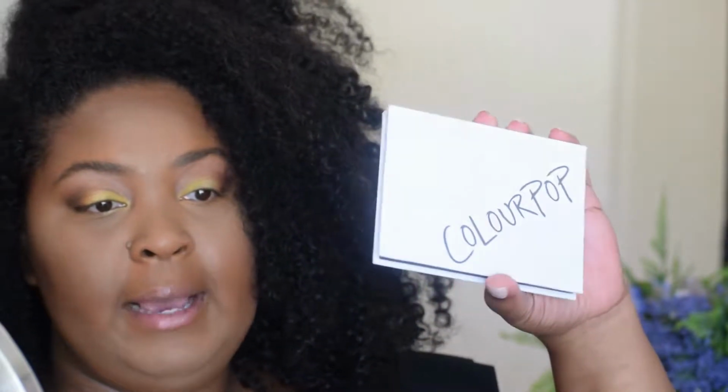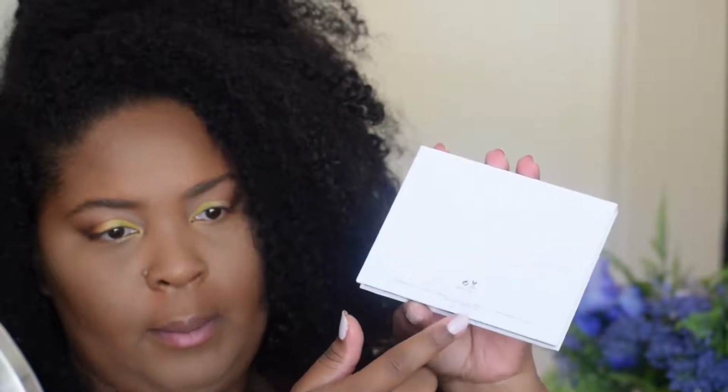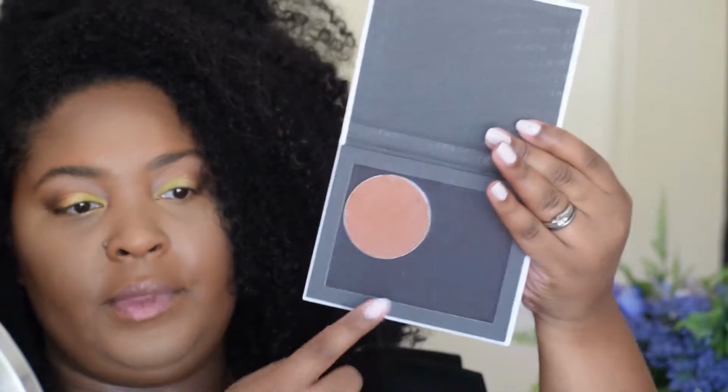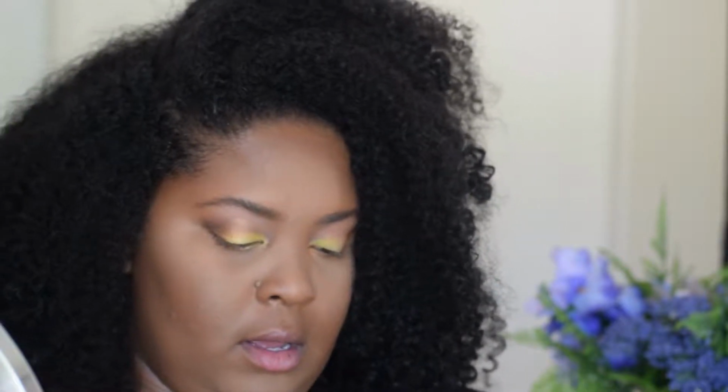And I'm gonna put this in the palette that I bought. Let me open that. So this is what the empty palette looks like. It just says Colourpop, and on the back it's engraved or raised lettering. It says Colourpop as well. I don't know if you can see that because of the light, but it's just an empty palette, no mirror. So I'm going to put this in there, and that's Rodeo Drive, and that's the one I'm going to use right now.